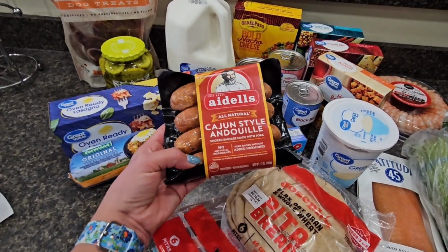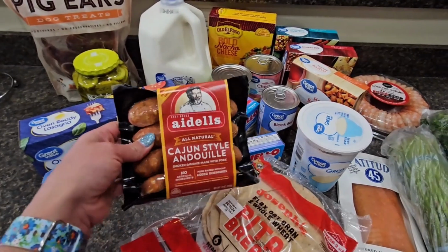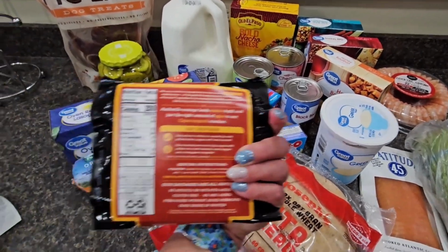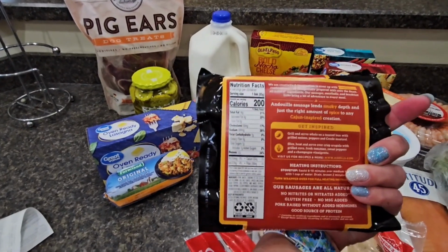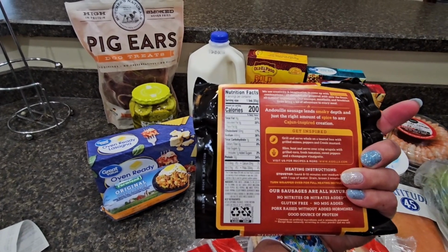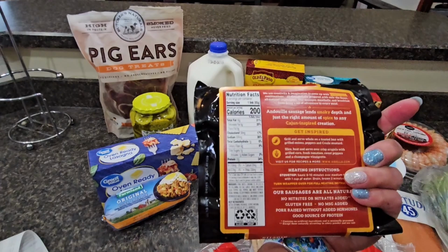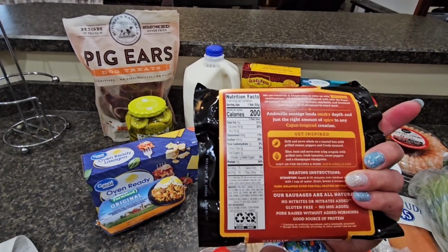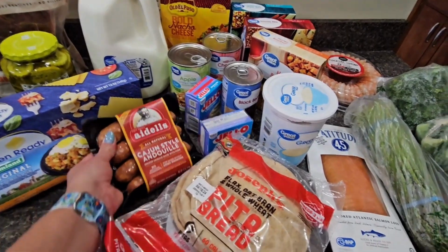I really do like eating these. I don't count calories or points, but I always found that these were point friendly, I believe. Don't quote me on this, but if you guys want to take a look, one link is 200 calories, 16 grams of fat, 1 gram of carb. So I thought, it's low in carbs. Obviously, it's protein. 1 gram of sugar, and then 12 grams of protein. So I do like these.